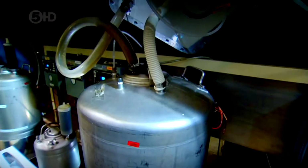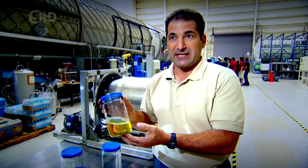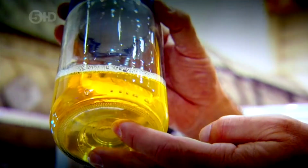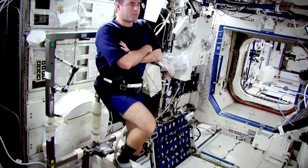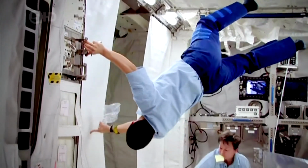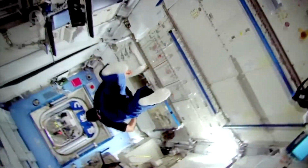They also managed to recover the water in urine. Urine, not surprisingly, is more contaminated than the humidity condensate. So we put that through an initial distillation process. We can recover about 85% of the water that's inherently in urine. The recycling system on the space station manages to recover an incredible 94% of the wastewater produced by the astronauts. And the crew not only drink this water, they breathe it too.